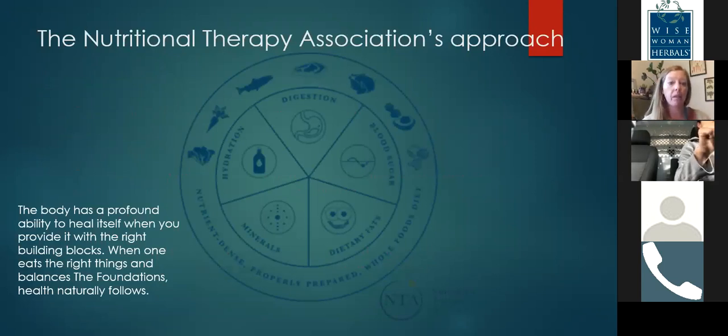And we strongly believe that the body has an ability to heal itself, especially when you provide it with the right building blocks. When you eat the right things and you balance the foundations, health naturally follows. Okay, so my belief is that when we work from the understanding that the human body is a series of complex systems, all anchored in these 5 basic foundations, we have a new way of looking at the body's ability to achieve optimal wellness. So these 5, or really 6 foundations, if you look at that outer ring, it says nutrient dense, properly prepared, whole foods diet. So there's really kind of 6 here. They account for physiological stability.